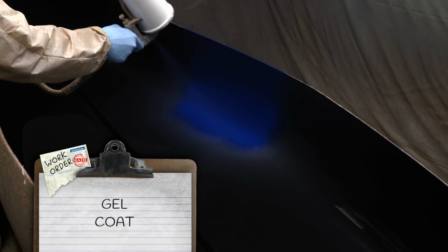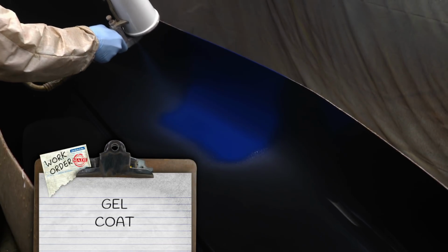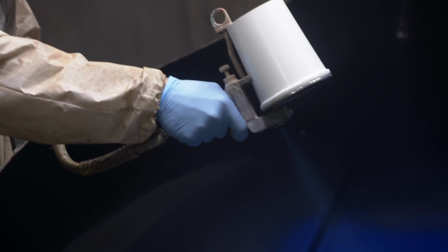The gel coat is sprayed first. Gel coat is like paint, but not quite. It's thicker, it has a resin in it, so it has an activator too, so it's time sensitive. Once you mix it up, you probably have 20-25 minutes before it starts to kick on you and harden. So once you start a boat, you gotta finish a boat.